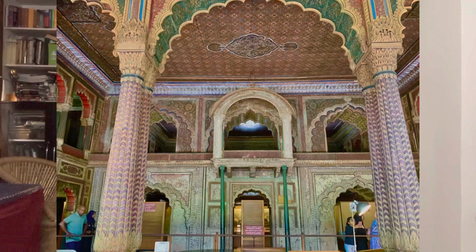Do visit it. Now, Tipu Sultan, as you know, is called the Tiger of Mysore. He was the ruler of Mysore, and he is the first Hindustani, I would say, because India as a nation did not exist at that time. Hindustan was a collection of many principalities and states, princely states. Tipu Sultan was very early on.